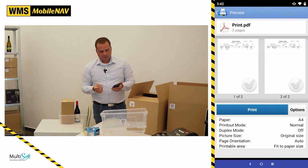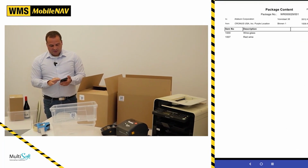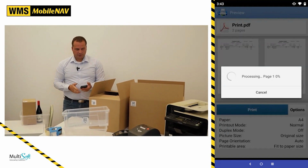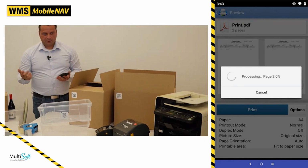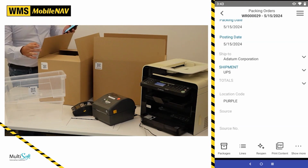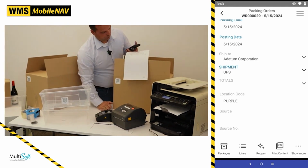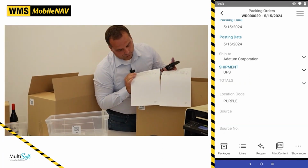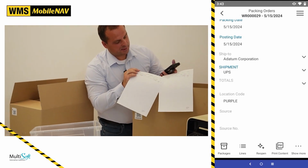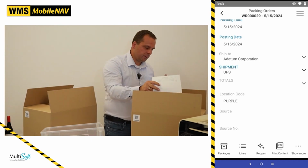I'm using an external tool here, which is the PrintNode application, which can print out PDFs that are generated by the BC system. And you can see the package content in a PDF. If I press the print button here, then on the larger printer, which can print on A4 size papers, the content of the package will be printed. As you can see, we have two pages. One page is with 2 items, the 6 wine glasses and 2 red wines, and the second one is just 6 wine glasses. So I will put these into the boxes, this one to here, and this one to here.